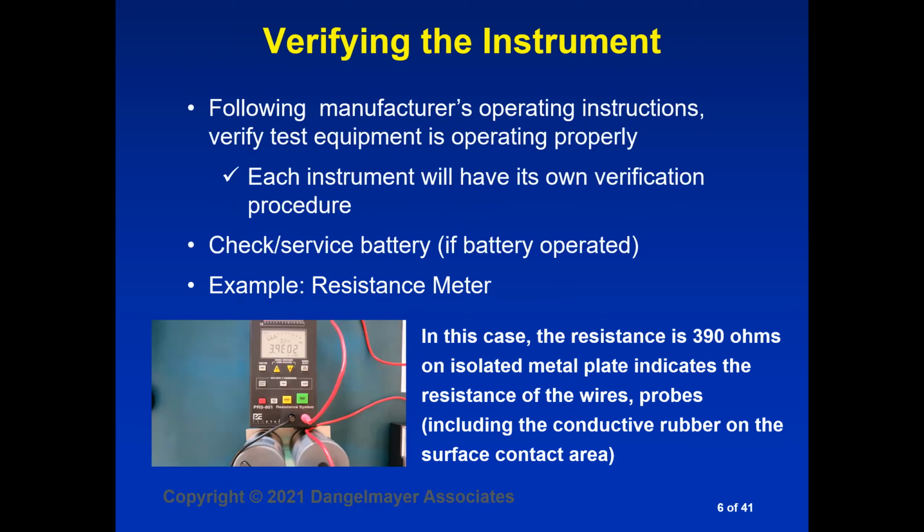So what's the first thing you do? Well, you wake up in the morning, you go to work, and you get out your instrument kit, and the first thing you need to do is verify the instruments. You want to do some testing to make sure that all of your instruments are performing the way you expect them to perform. So in each case, you follow the manufacturer's operating instructions to verify that the test equipment is operating properly. And each instrument will have its own verification procedure.